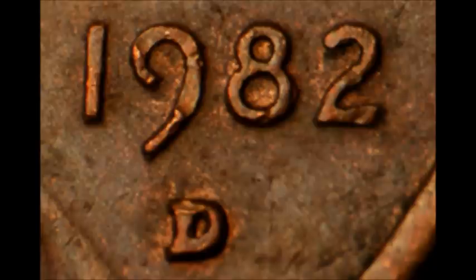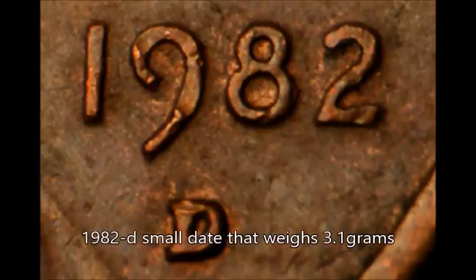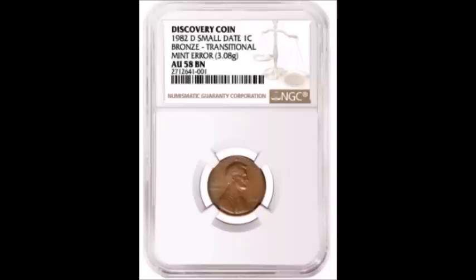Now with the 1982s, the only one that is worth money currently is the 1982D small date that weighs 3.1 grams. Once again, that's where the scale is going to come into play. If it weighs 2.5 grams, then that is normal and common. But if it's the 1982D with the small date, it has to be the small date that weighs 3.1 grams, then you are sitting on a very large amount of money. The only known example is coming up for auction August 3rd, which is coming right up, in a Stack's Bowers auction, and that coin is estimated to sell for around $50,000. So I definitely suggest you search for one of those.